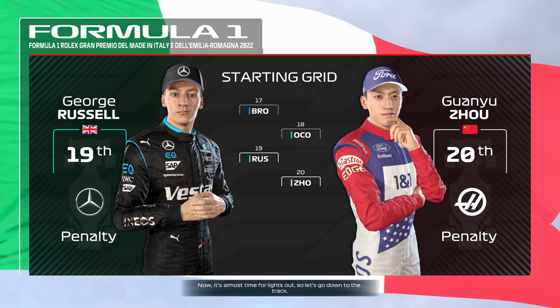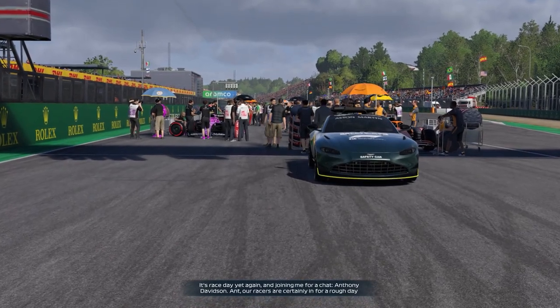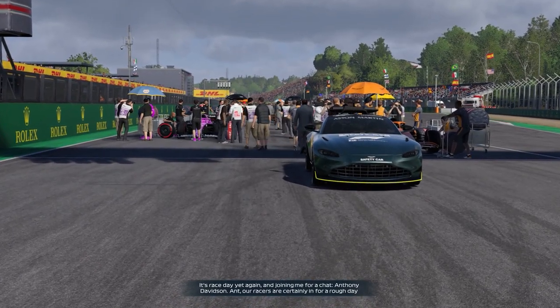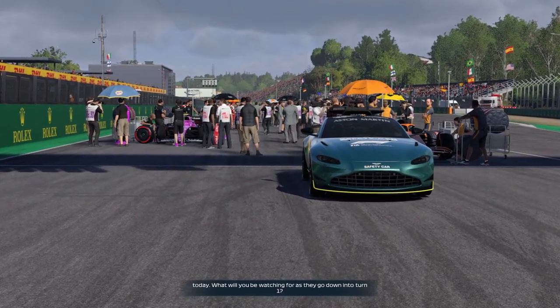Now it's almost time for lights out, so let's go down to the track. It's race day yet again, and joining me for a chat is Anthony Davidson. Ant, our racers are certainly in for a rough day today. What will you be watching out for as they head into turn one?